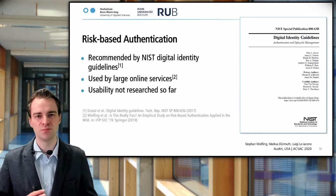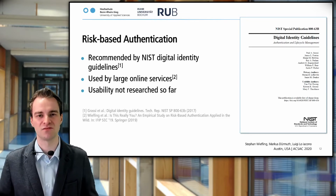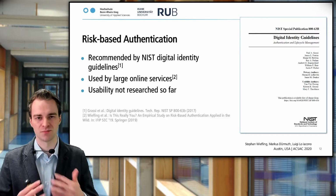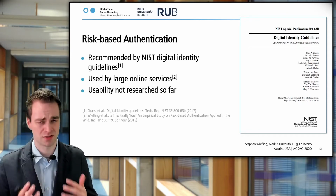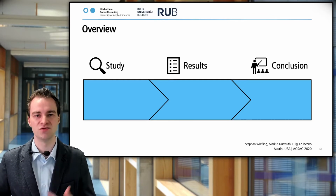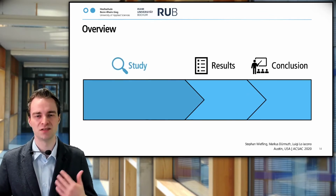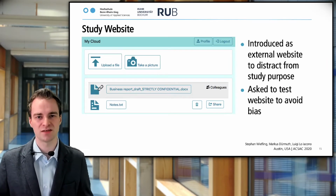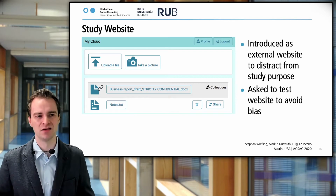However, there could be some usability problems because of the unpredictable system behavior, since you're sometimes prompted for additional authentication and sometimes you're not. This is why we designed a usability study to investigate the usability and security perceptions of risk-based authentication. We set up a website that is similar to a cloud storage website, and we introduced it as an external website to our participants.